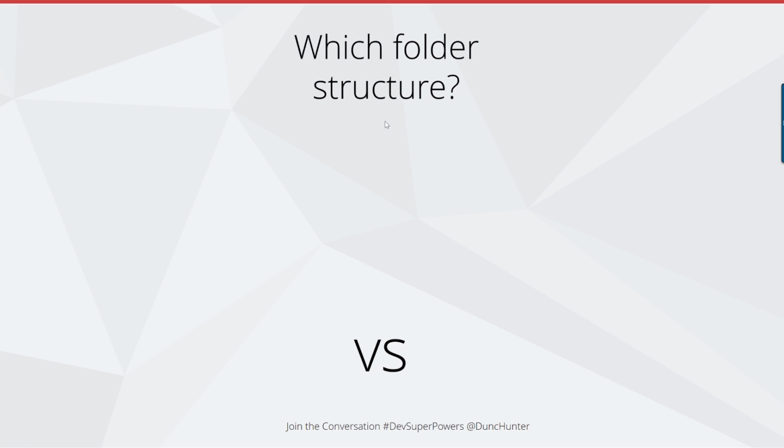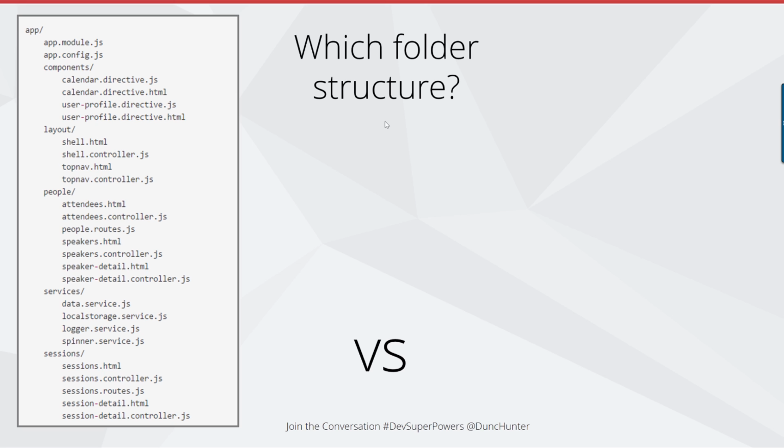So if you have a look at this folder structure here and have a think about which one you would prefer. On the left here, we have a folder structure that's based on feature. We have an app folder, and in that app folder we have a people folder, and anything to do with people for this Angular application is in here. So we have the people controller and the people view and the people unit tests and the routing and all those sorts of things. So this is one very popular way of doing your Angular apps. This is kind of like by component.